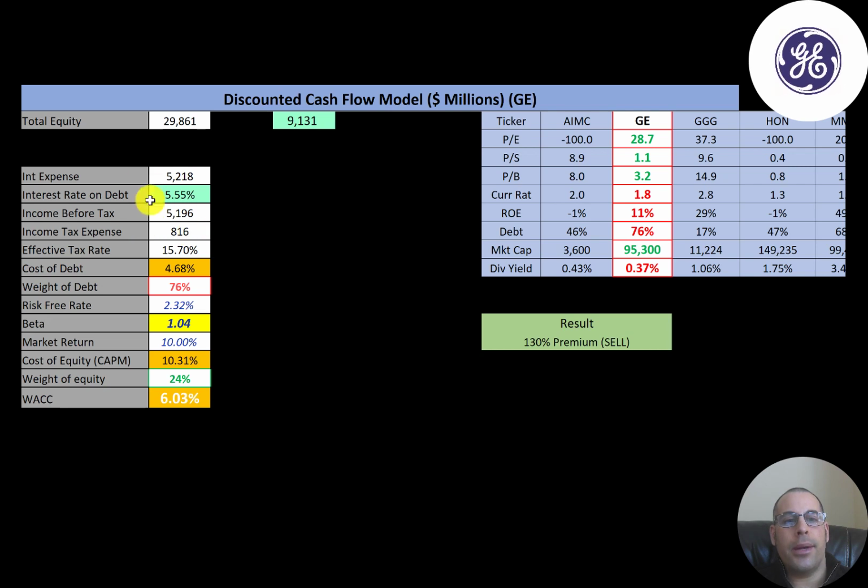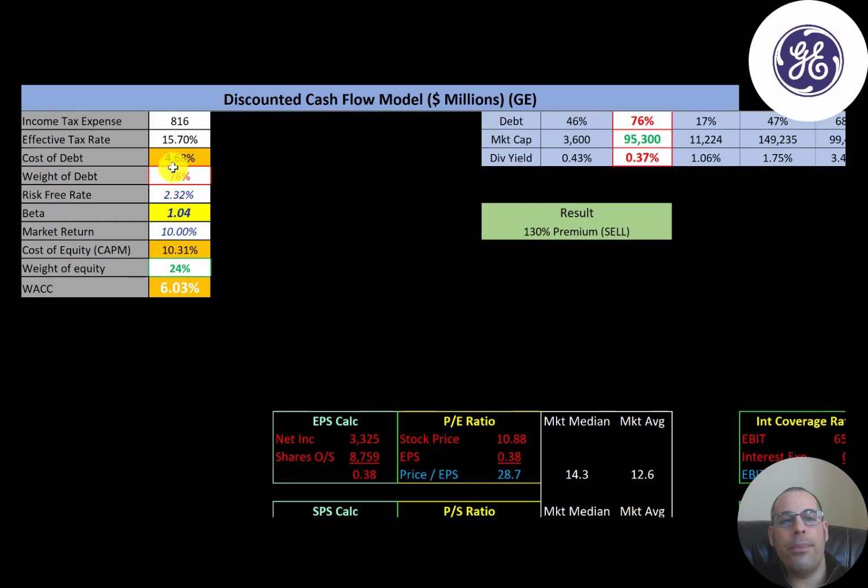The interest rate they pay in their debt is 5.5%, and the cost of debt is 4.7%. To get cost of debt, it's interest rate times 1 minus the effective tax rate. And they're pretty leveraged. 76% of that capital structure is debt, so 24% is equity. The cost of equity is 10.3%. And their beta is a little over 1, so the stock moves with the market.